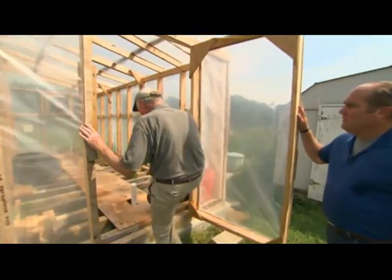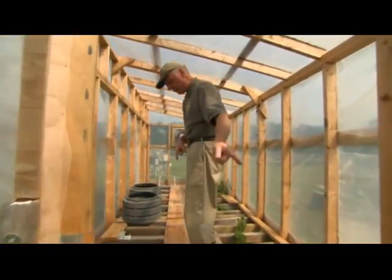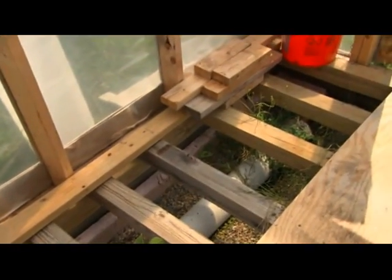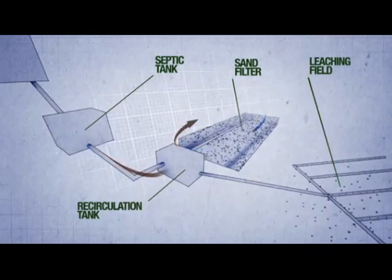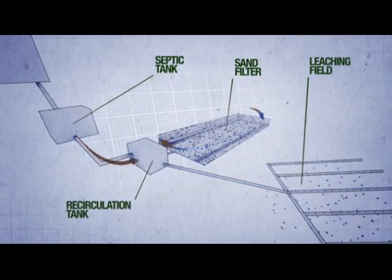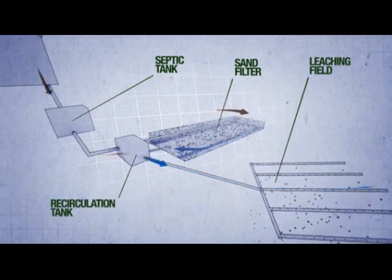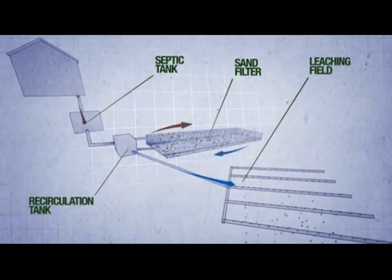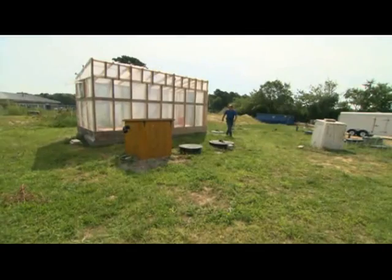This is a recirculating sand filter. This sand filter takes septic tank effluent, pumps it up over a filter, which is a stone filter or a sand filter, and recirculates it an average of 5 times before it is allowed to discharge to the leach field. So most of the work of breaking down the waste occurs right in here. So what size house can this handle? This can handle a 3 to 4 bedroom house.